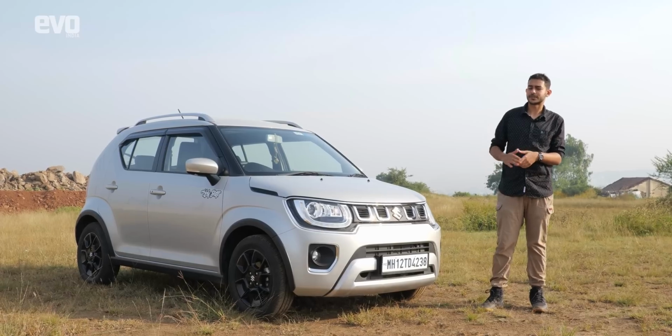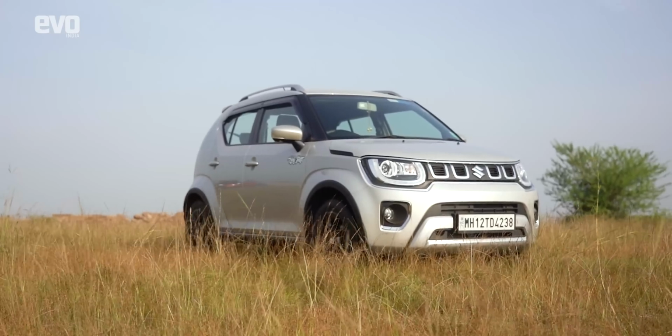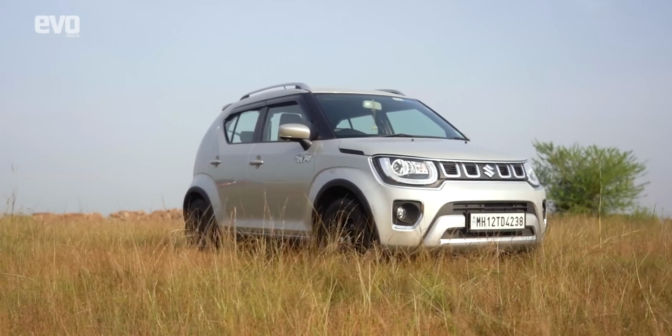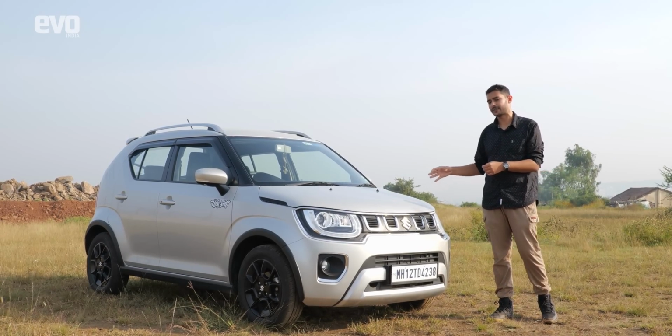In terms of the dimensions, the ground clearance is 180 millimeters, and even the rest of the car is slightly smaller than the Punch. But having said that, it is still very bold, and it sets itself apart from the rest of the hatchbacks that there are.